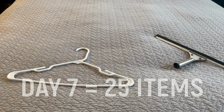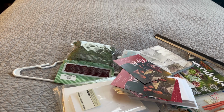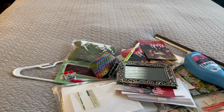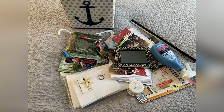I continued looking in the basement for things that I had squirreled away down there, and I was able to come up with this random pile of 25 items for day 7. A squeegee we never used, old magazines, extra Christmas cards, a few more toys, craft moss, a random toothbrush, and a bin that I didn't particularly care for.